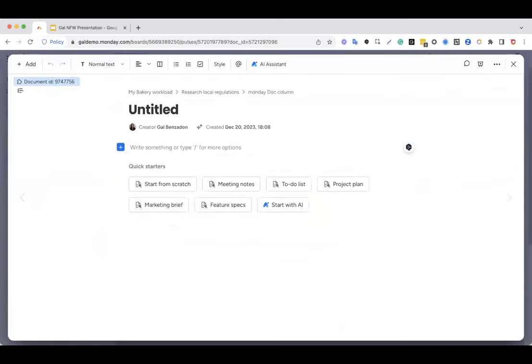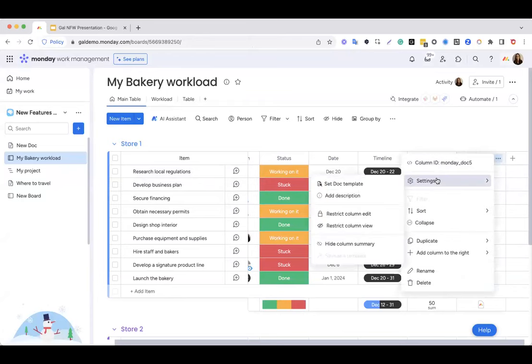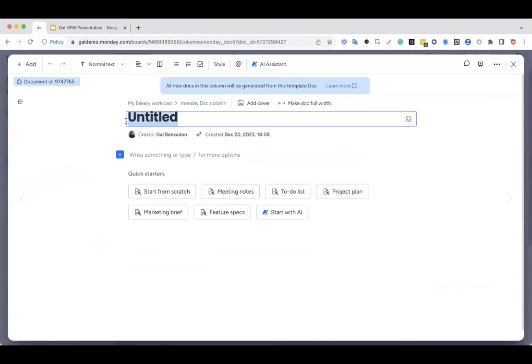Now, let's say I wanted to have every doc on this board to be in the same format. In this case, we can use our column template. So you can either start from one of your account templates or create a new one. To do so, you can click here in settings, set doc template. And let's say, for example, I want to create my doc template. So all of them will be, for example, under a business plan.